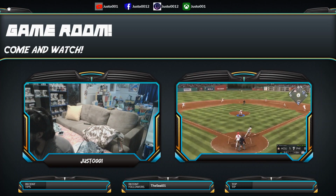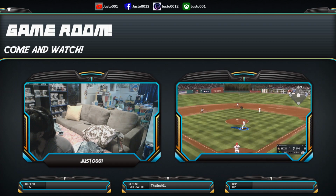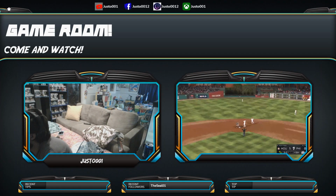That's back toward the mound. This will be a tough turn, however. The throw will go to third. But he gets back in time, safe at second base.